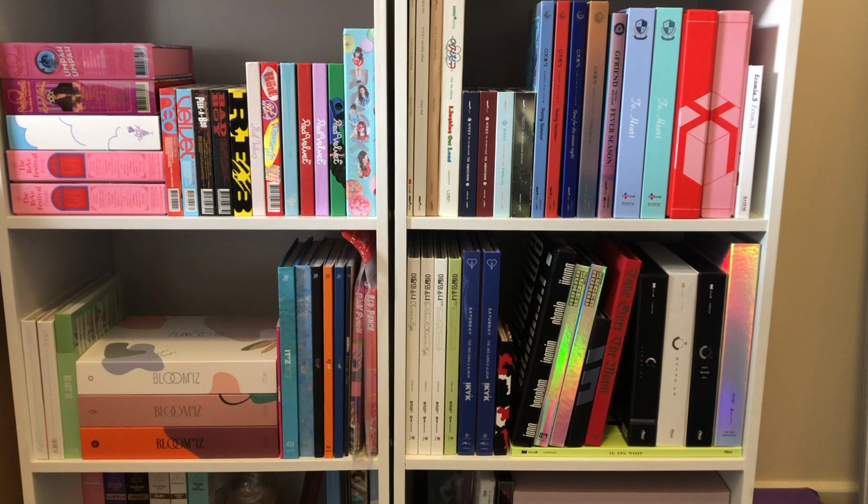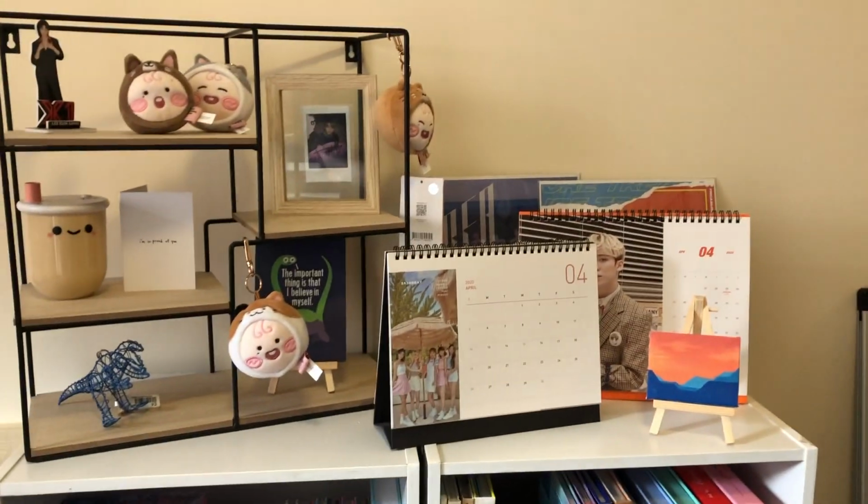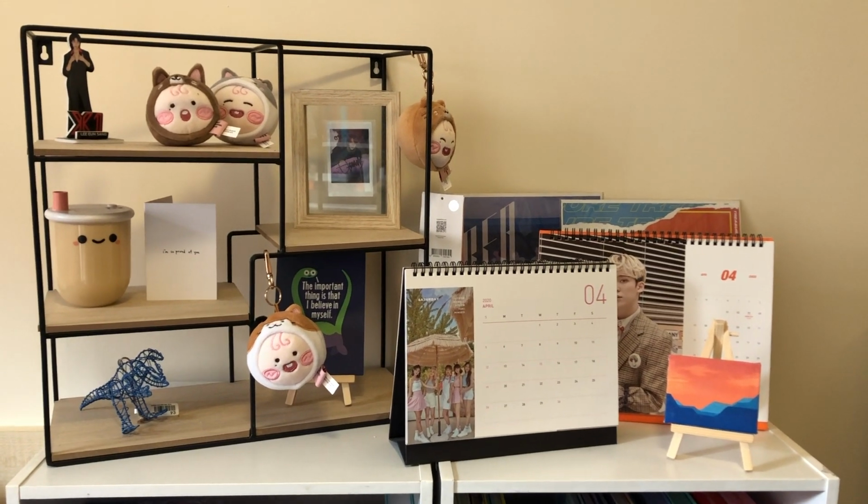Today I'll be doing a K-pop album shelf tour as well as a little Q&A. So to start off, I'm just going to take you to the top of my shelves. If it's a bit shaky, I'm just holding the tripod because I don't have anything tall enough.